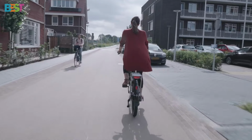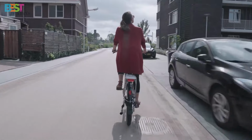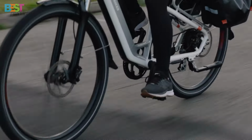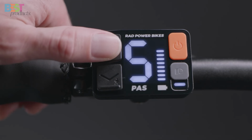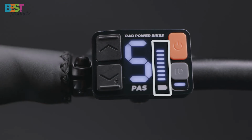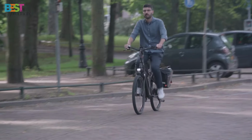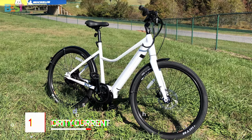The RadCity 5 Plus also has hydraulic disc brakes, a suspension fork, a rear rack, a center console, and a multi-class speed system that lets you switch between Class 2, Class 3, and off-road mode. The RadCity 5 Plus is a sleek and powerful e-bike that will make every trip into town a joy ride.